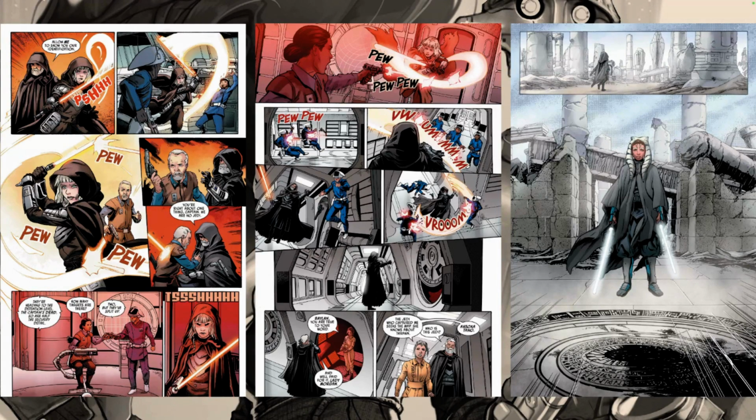Love seeing the sound effects for the guns, the pew pew. And then we catch up with Ahsoka as she's at the temple. And that's kind of where we're going to leave things for the preview.